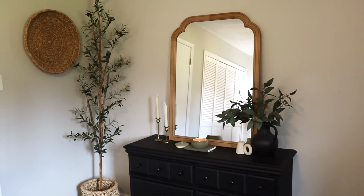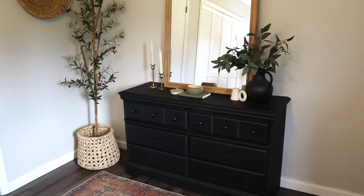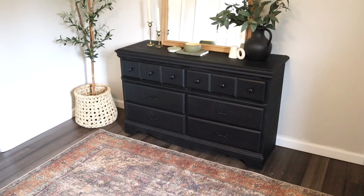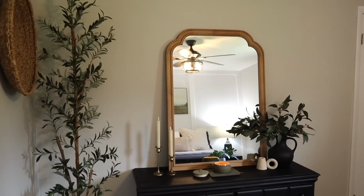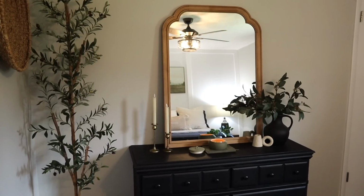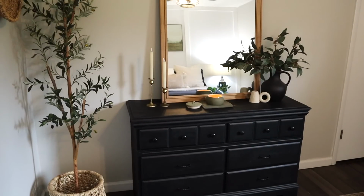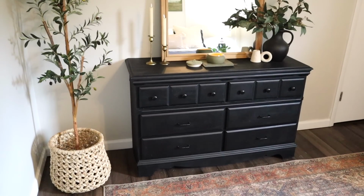Another area that we transformed very simply and very cost effectively was our side of the room that has our dresser on it. Oddly enough, this dresser was mine when I was growing up. It has been painted so many different colors throughout the years, but we decided to go with a matte black finish. We used the Waverly chalk paint from Walmart, oddly enough. That stuff goes very far, so if you like black furniture, I would definitely check that paint out.